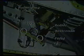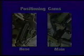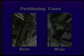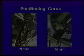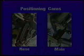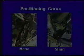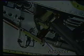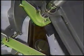Working in conjunction with the actuator bell crank is a cam installed on the drag brace. The cams for the nose and main gear are of different shape. These cams are used as part of the landing gear downlock mechanism and are used to help begin the gear extension and retraction process. With the actuator connected to both the strut and the bell crank, we now have a means to retract and extend the gear. We're going to move the gear through the extended and retracted position using a hand pump.